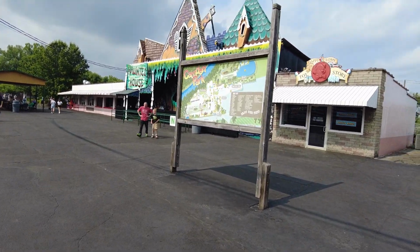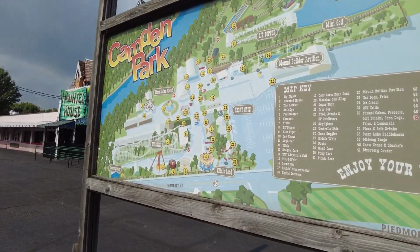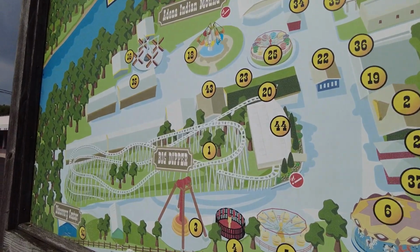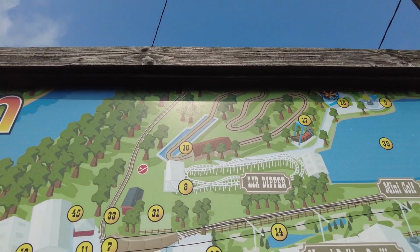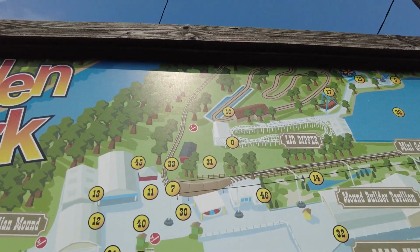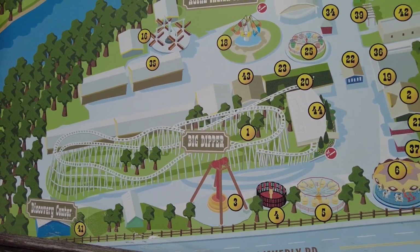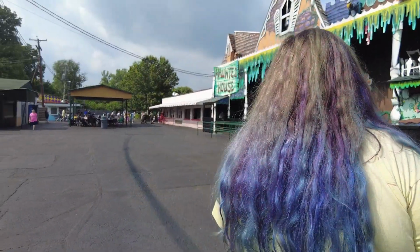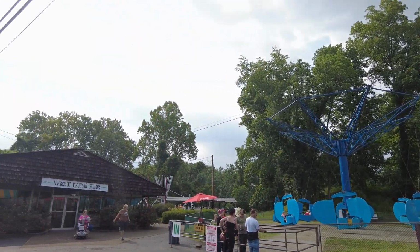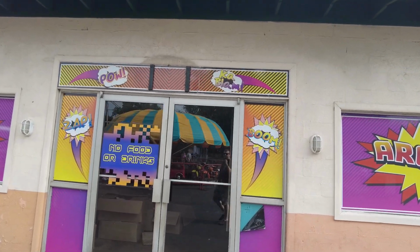There's a map of the park right there. It's not real big, but they got that coaster. They got another smaller wooden coaster, log flume. Guess we could ride that too. And the Skyride. Looks scary though, right? We got a Flyers ride over here and a Scrambler. The arcade's closed, unfortunately. I wanted to check that out.